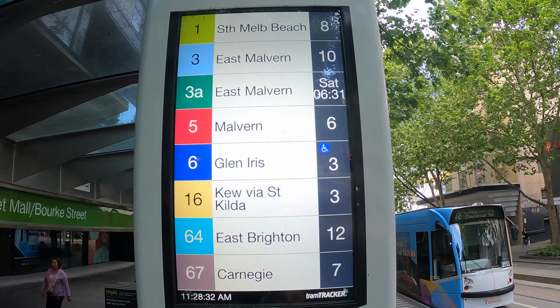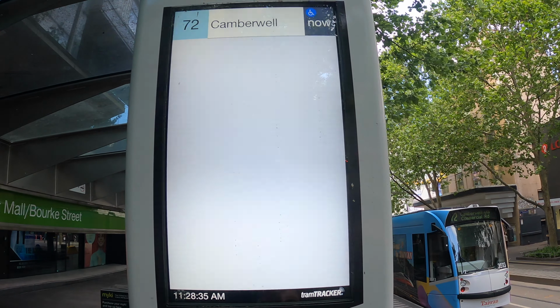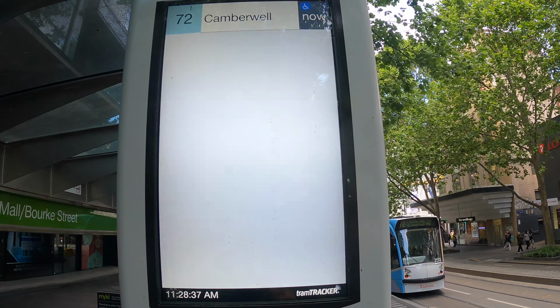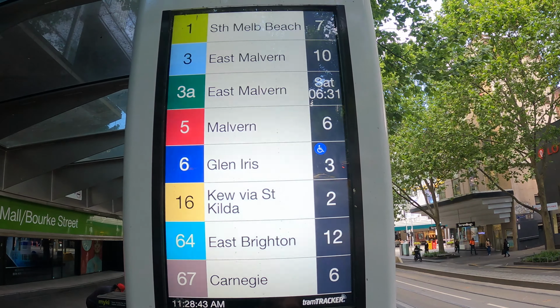Most tram stops have these display screens, which tell you which tram is a low floor tram. Look for the wheelchair logo next to the tram arrival time to see.